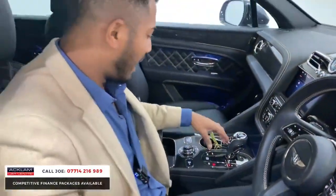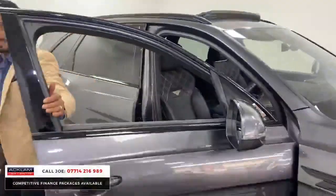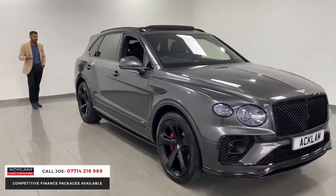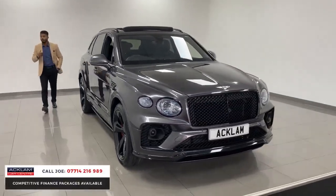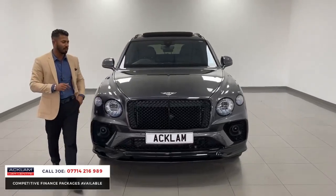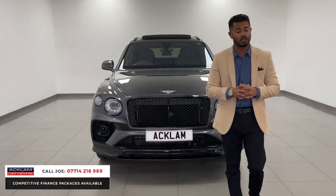Just a brilliant car. You're not getting another one like it. The carbon exterior, the carbon interior. The black line specification, the first edition with the Mulliner specification in the magnetic grey. Full Bentley service history, four services by Bentley, and it's one owner from new. Everything just works extremely well. If you're in the market for a Bentley Bentayga, don't miss out.